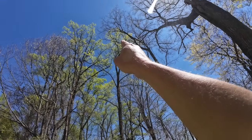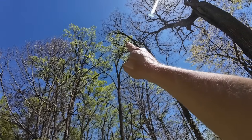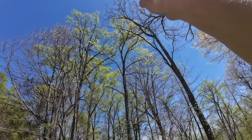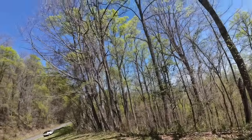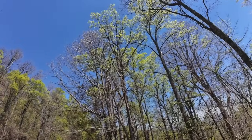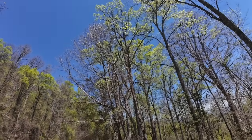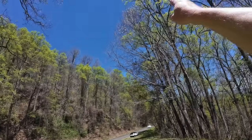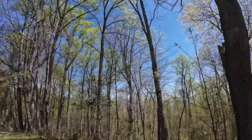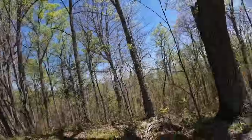I could go for this really high branch here, but the problem is if I launch it up that way, my throw weight's probably going to go way down the hill over there, and I don't want that to happen. I'd like to keep it a little more local than that. So what I may do is try to throw the line from this direction and try to hit the tree. And I don't know if I can even get all this in the video or not, but we'll see what we can do.